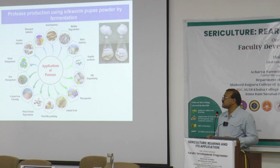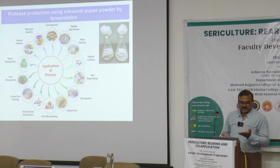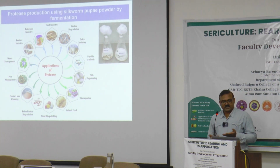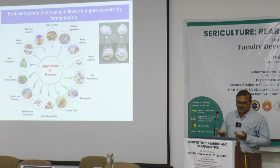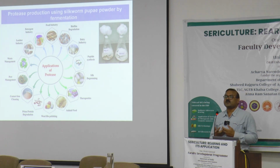And we know protease has so many applications. We use it in therapeutics, animal feeds, and also biopolishing, prion protein degradation, contact lens cleaning, pest management, waste management, leather industry, detergent industry, food industry, and also biofilm, dairy industry, and peptide synthesis. Out of all enzymes, amylases and protease have a lot of scope and high demand.